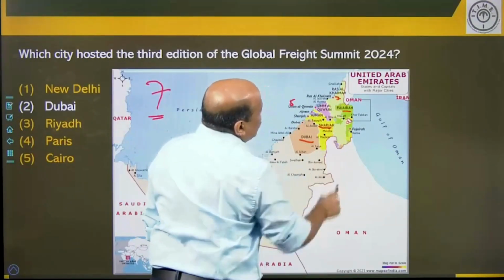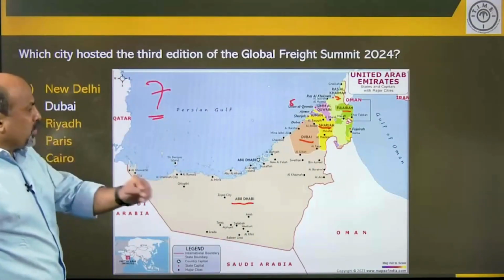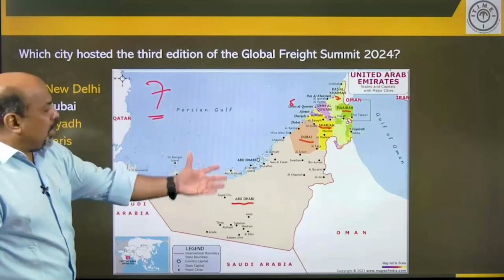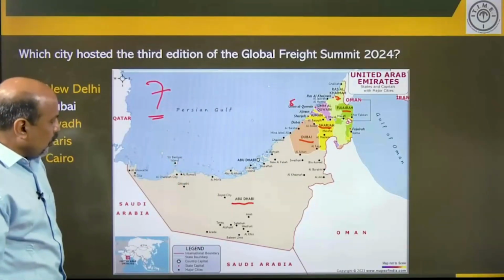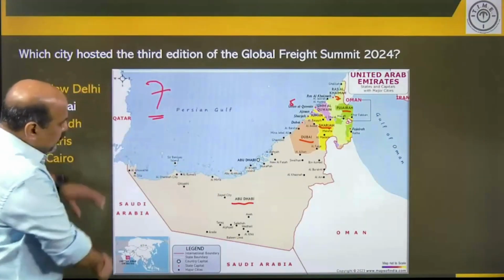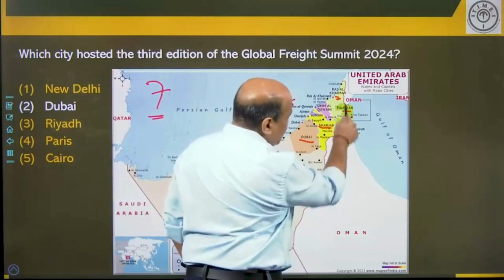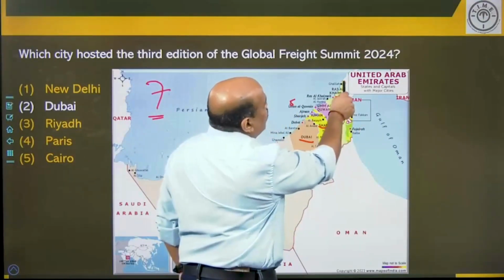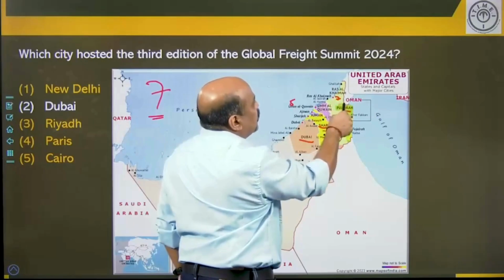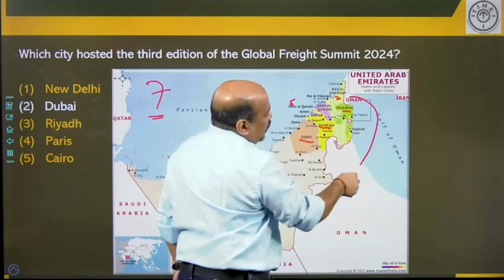So this is how it is. 7 emirates came together to form one country, and consequently United Arab Emirates. This is the capital. And you see it's pretty close to Qatar. And you would find that there is a small portion here. This is Oman, and this is a small portion of the peninsula here, which is also owned by Oman.